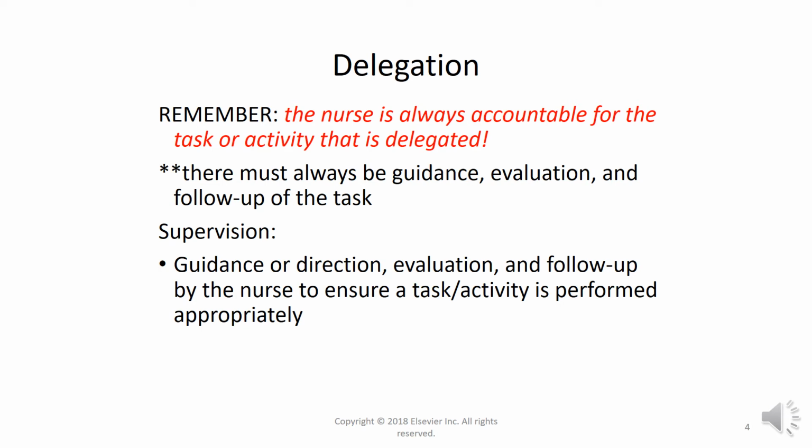And that will help you take good care of your patients and make sure that the things that you're delegating are followed up on.